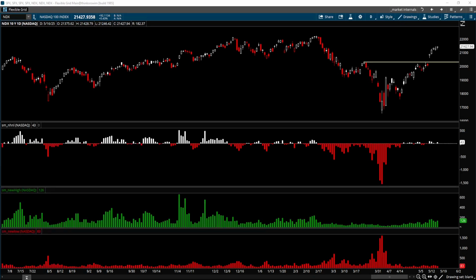And here in the NASDAQ 52-week high versus 52-week low, it also shows a positive, indicating there are more stocks making new 52-week highs than 52-week lows. In addition to that, the number of stocks making new 52-week highs actually came up, and right now it's above 100. And on Friday, there were 126 stocks making new 52-week highs, which is a positive.